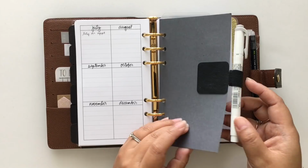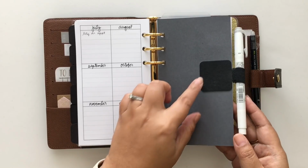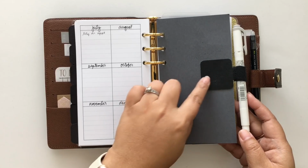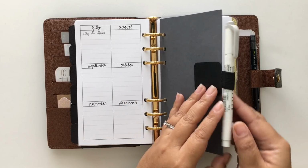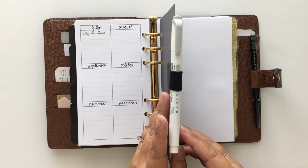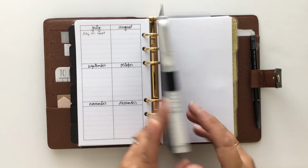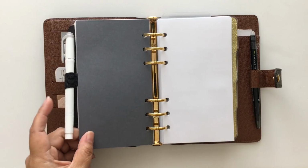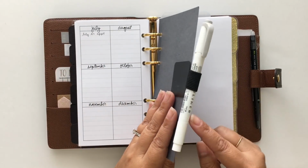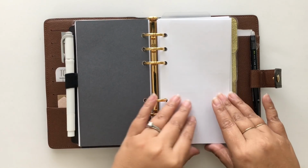Then I have just this cardstock I got from like a scrapbook store. This pen loop thing, which you can find on Amazon. And then this mild liner, gray mild liner marker that I use for everything, like crossing things off my list and stuff. I love this. Again, these can all be found. I buy most of my stuff off Amazon. You could also find this on Jet Pens.